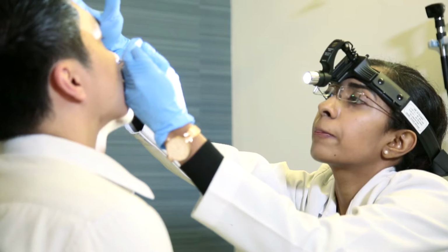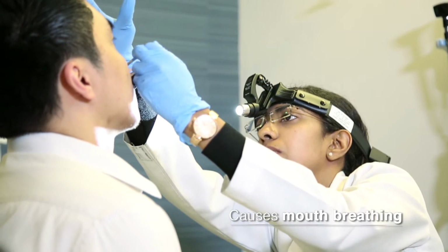This issue can affect all age groups ranging from toddlers to adults. It can also affect a person's speech, making them sound congested, also known as hyponasal speech. In severe or chronic cases, it can also cause persistent mouth breathing and may even result in dental malocclusion if left untreated for a long time.